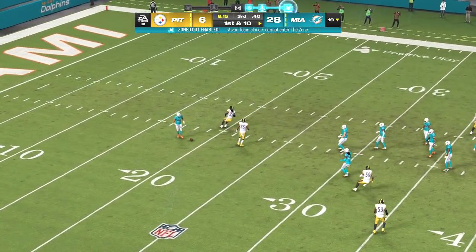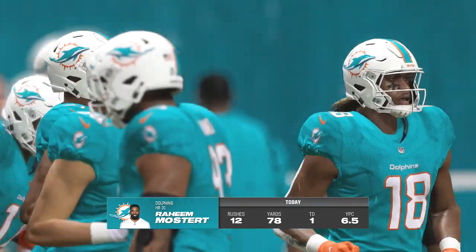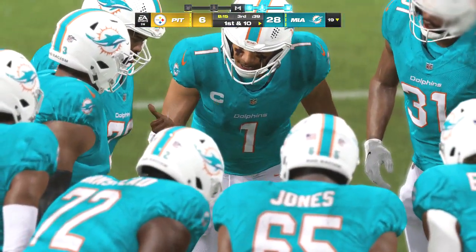And a fair catch signaled for and taken at about the 18-yard line. A 40-yard punt, no return. And it will be 1st and 10 as they take over. And here comes Raheem Mostert and the Miami offense.